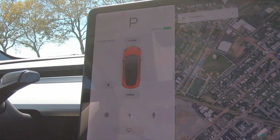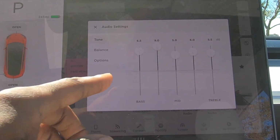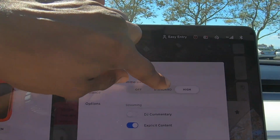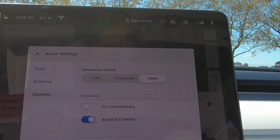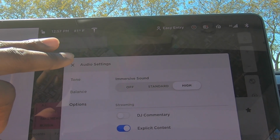So let me give you a hint. If you go to music, and I was driving my car without knowing that this was here, when you click on your audio settings, if you have the premium package, make sure that this is set to high. I had mine on standard for like 6 months, and when I found it, I was pleasantly surprised.